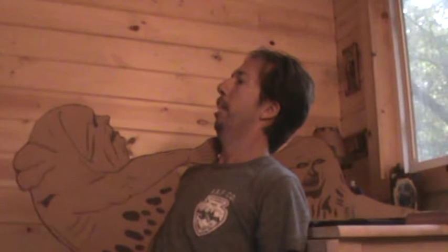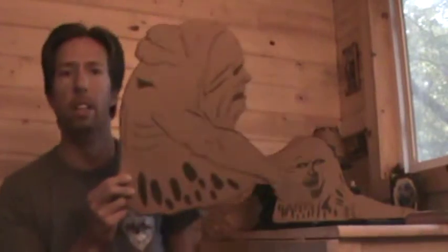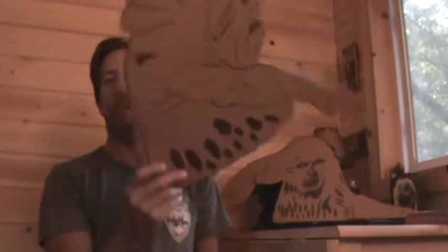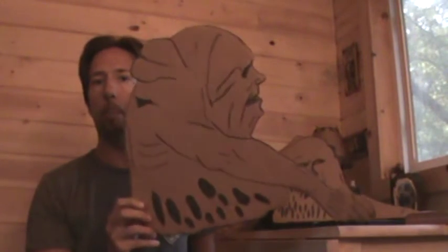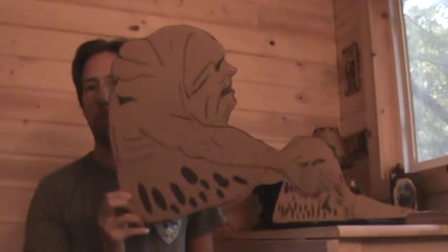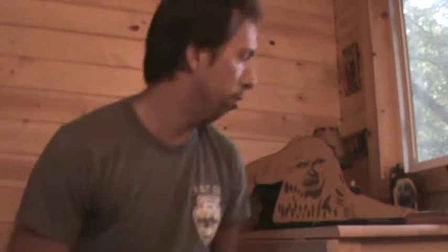If you just wanted to play Basket Case in your house with your siblings, this is a profile of Belial, and I didn't bother with the back of it because it's just this profile. But these are the two little cardboard Belials, a profile and a front and back view of Belial.